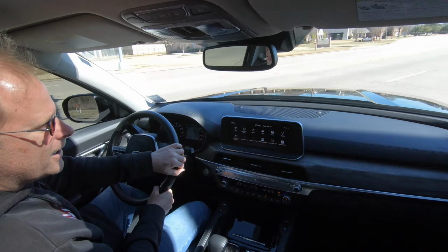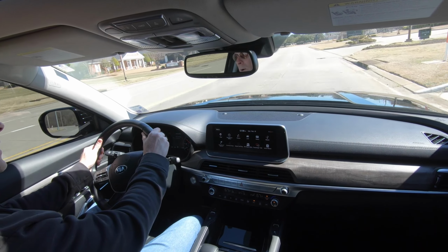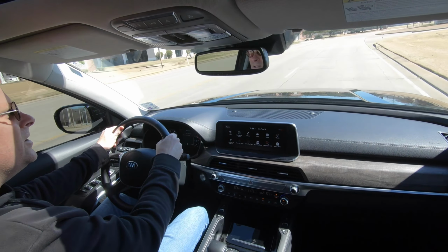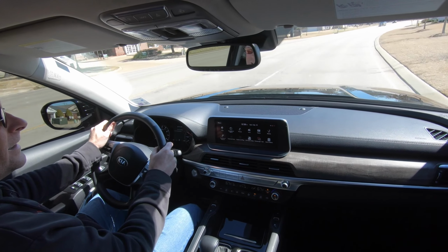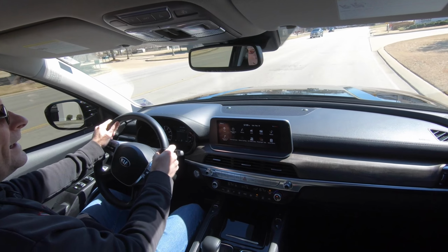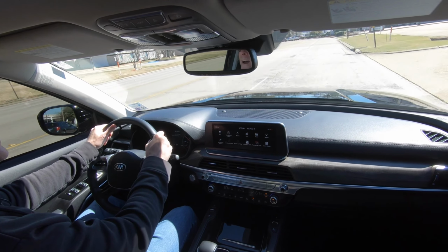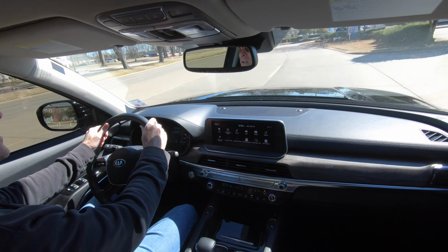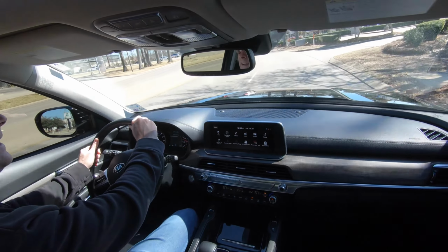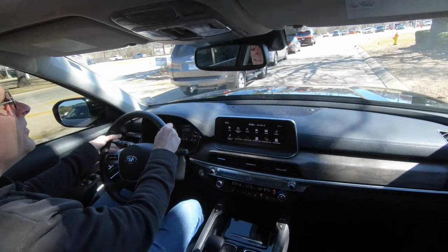All right, we're going to take off here in the Telluride and just cruising down the road in sport mode. I'm going to tell you something. You might think 291 horsepower is not enough. The get up and go is pretty impressive, and for me to say that says a lot because I am a high performance enthusiast. I've driven race cars that can go 0 to 60 in well less than 1 second, and so for me to be impressed with the acceleration of a vehicle says something.